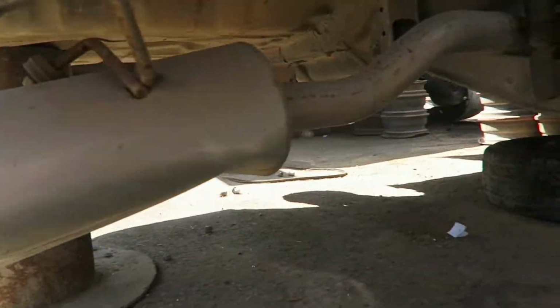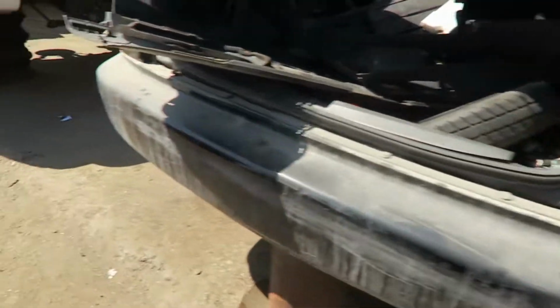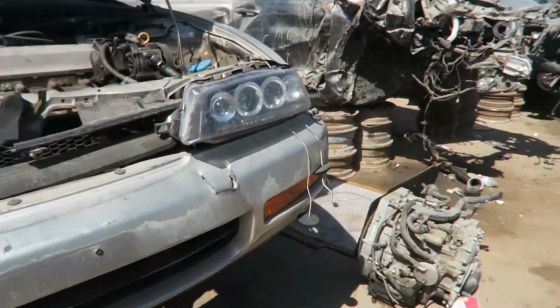These completely blacked out taillights with this exhaust. You see some weird things in the junkyard with cars. Like these taillights, dude, come on. You're about to get rear-ended and it's going to be your fault because no one can see anything. Yeah, just junkyard rice things.